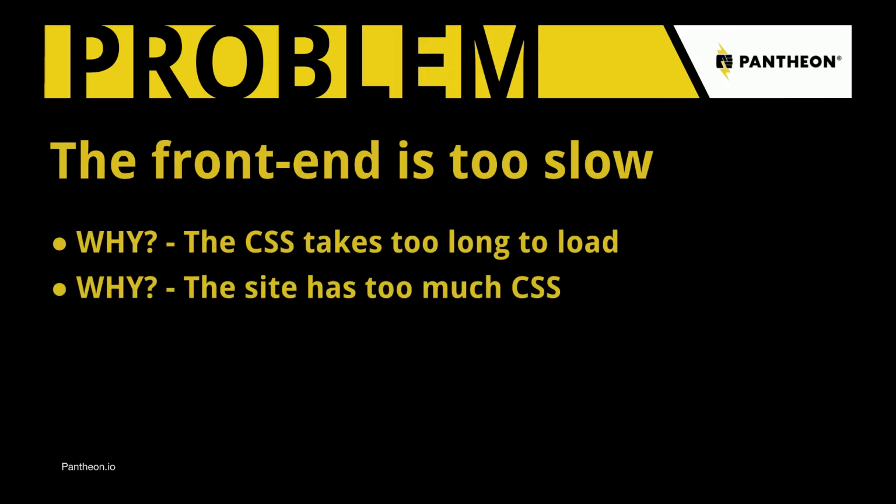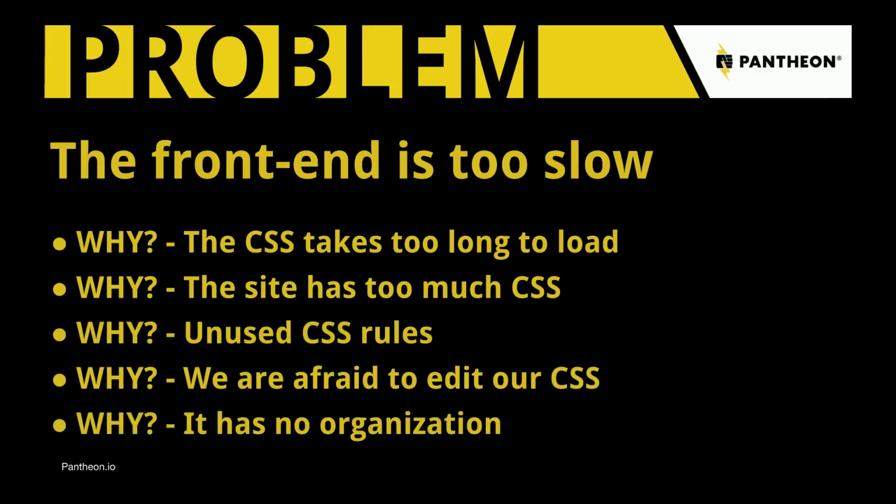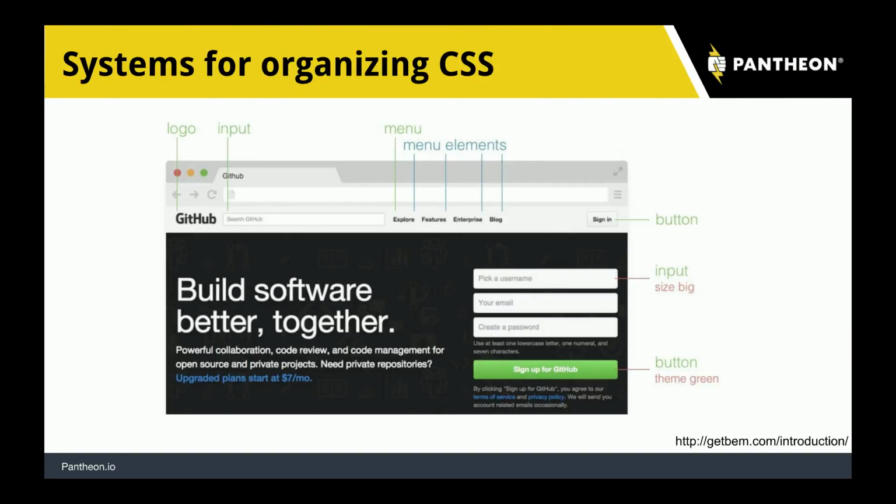Another answer to the question, why is the CSS taking too long to load? We're afraid to edit our CSS because it has no organization. There are lots of philosophies out there for organizing your CSS. There's SMACSS. What we're looking at here is a screenshot from BEM, getbem.com. Block element modifier is what BEM stands for.